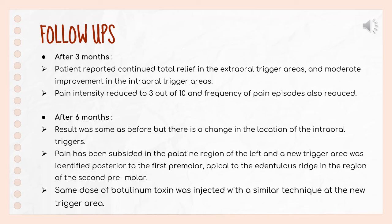And after 6 months, the result was the same as before, but there was a change in the location of the intraoral triggers. The pain had subsided in the palatine region of the left, and a new trigger area was identified, which is posterior to the first premolar, apical to the edentulous ridge in the region of the second premolar. So the same dose of botulinum toxin was injected with a similar technique at the new trigger area.